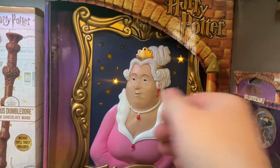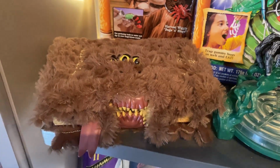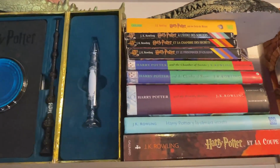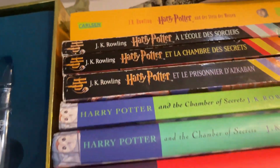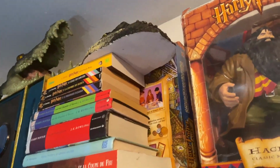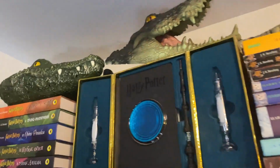The Monster Book of Monsters. Foreign language editions of the Harry Potter books that I've sourced through thrift stores and online, and I mean they're pretty beat up, but I still think they're pretty cool. Gator heads, just because I really like gators, not for a Harry Potter reason. I just think the gators are cool. There are lots of board games buried back behind the books that we'll dig into at some point too.